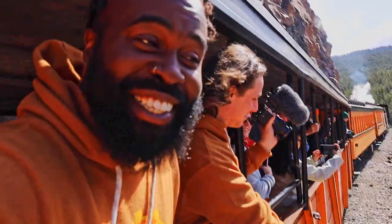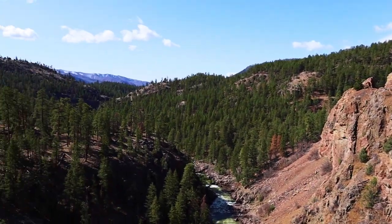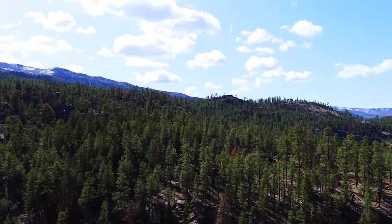You can literally touch the rocks. Should I touch the rock? I'm going to touch it. I touched the rock. You're crazy. Oh, but look at those views. Whoa, this is amazing. You don't get this in the car. Oh, no. Wow, look at this. This gorge right here is beautiful.